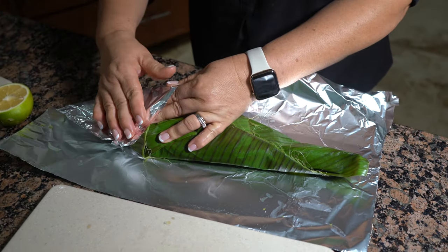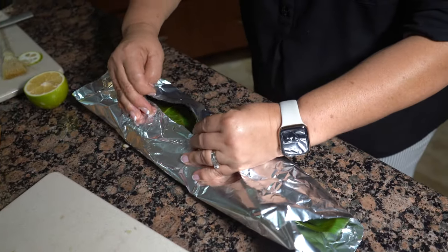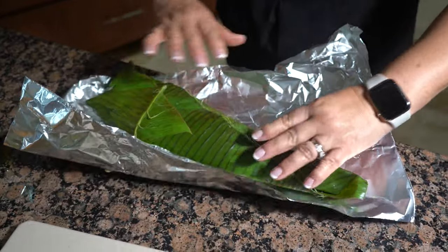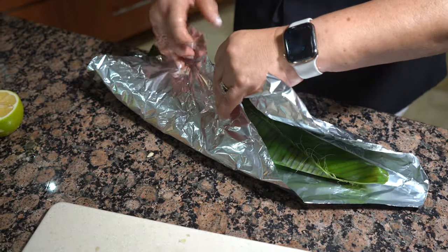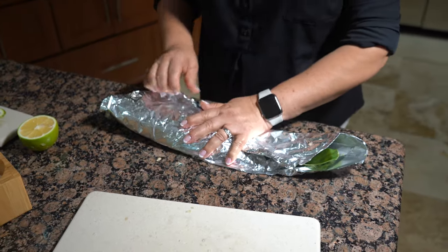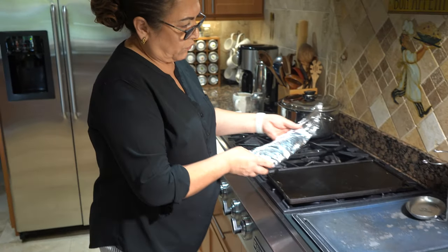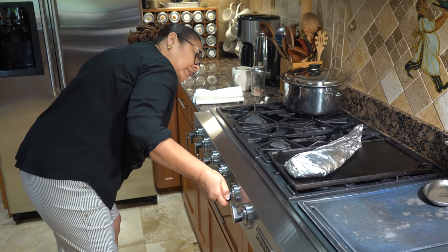So the oil is just to help it not stick, right? Not stick, yeah. So does the banana leaf allow it to steam? Yes, it's going to steam. All the flavors are going to stay in there, but the banana leaf is also going to add flavor, not just the flavor of the fish. The taste is different when you wrap it up in banana leaf. And I'm going to put it right here on the hot grill. It's about 400 degrees. It's a medium high.